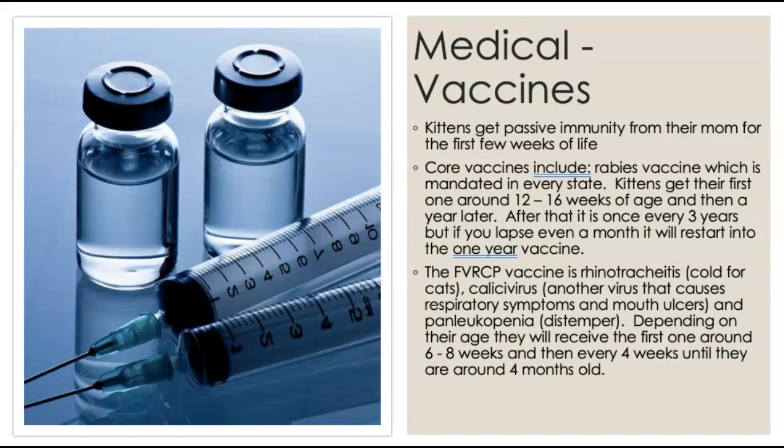It is different for every state, so if you're adopting from Massachusetts or Connecticut, just check with your veterinarian on the state laws on the rabies vaccine. There's also the FVRCP vaccine, and that's pretty much, it's a rhinotracheitis, which is a cold for cats. Calicivirus, it's another virus that causes respiratory symptoms and mouth ulcers, and panleukopenia, which is distemper. So depending on their age, they're going to receive the first one around 6 to 8 weeks, and then every 4 weeks until they're about 4 months old. Definitely a good reason to start establishing a relationship with a veterinarian, just so they can keep you on track with your vaccines.